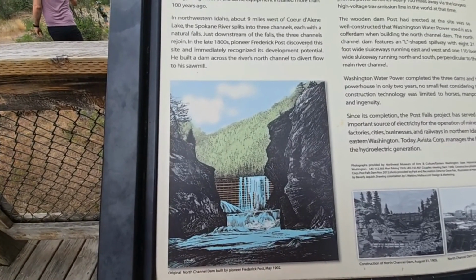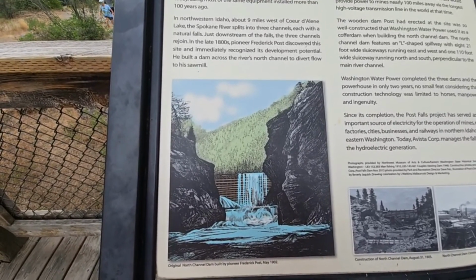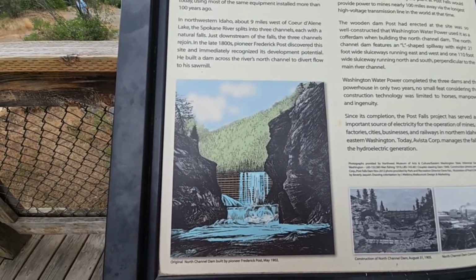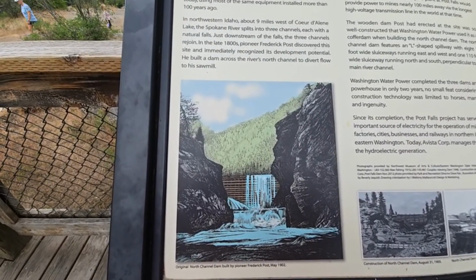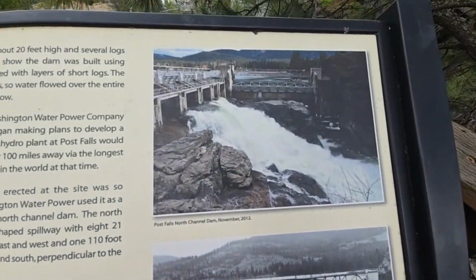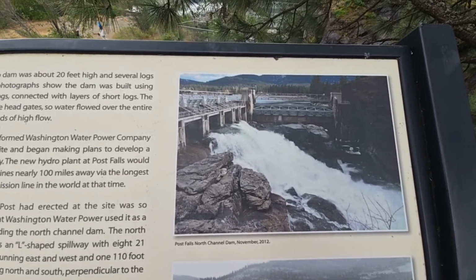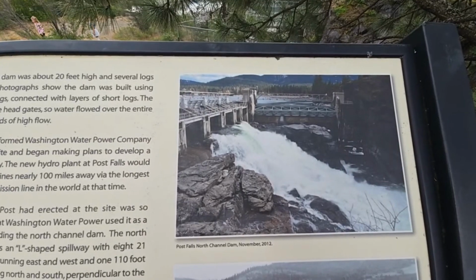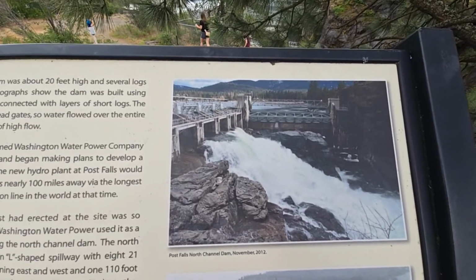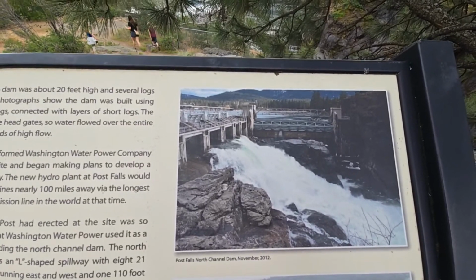The North Channel Dam features an L-shaped spillway with 8 21-foot wide sluiceways running east and west, and one 110-foot wide sluiceway running north and south, perpendicular to the river's main channel. Since its completion, the Post Falls project has served as an important source of electricity for the operations of mines, mills, factories, city businesses, and railways in northern Idaho and eastern Washington. Today, Avista Corp manages the falls and the hydroelectric generation.